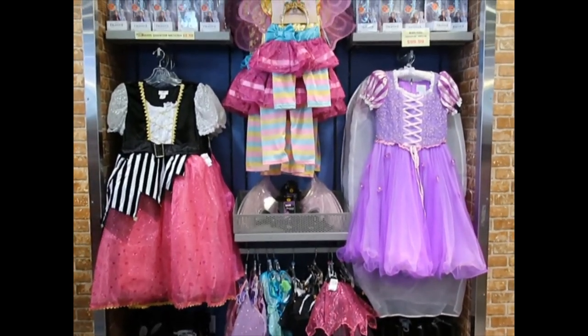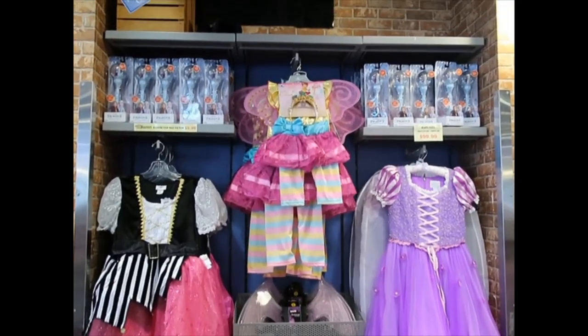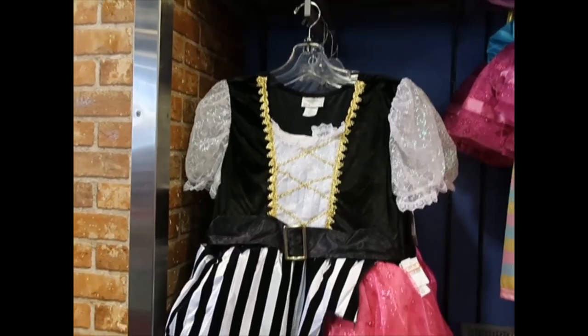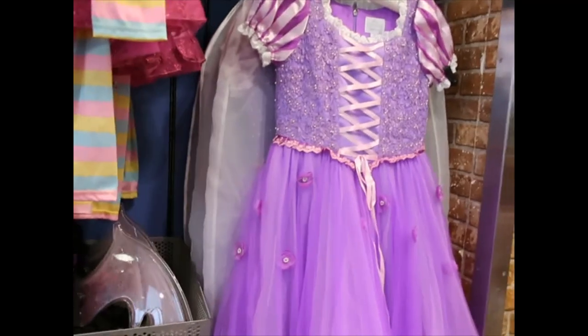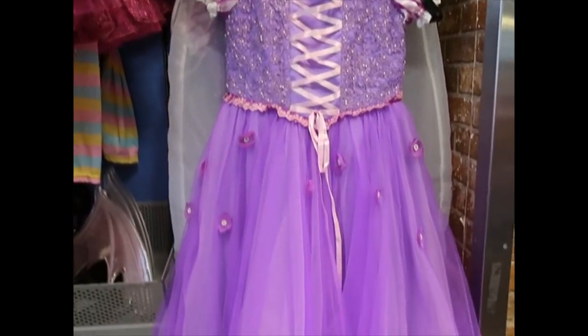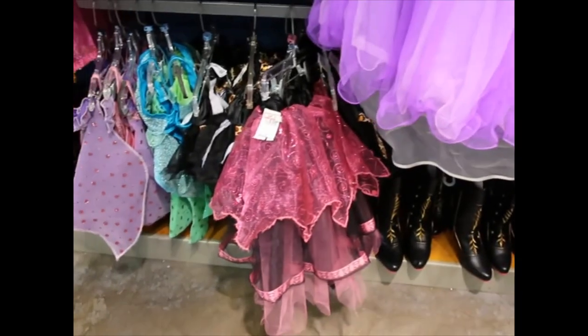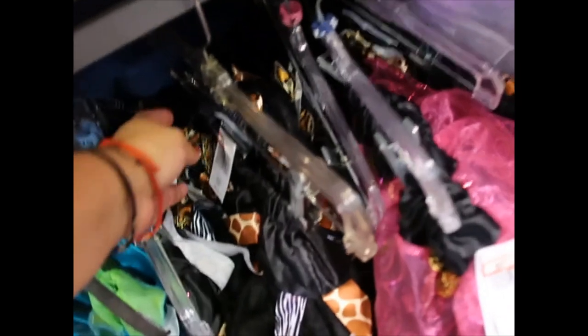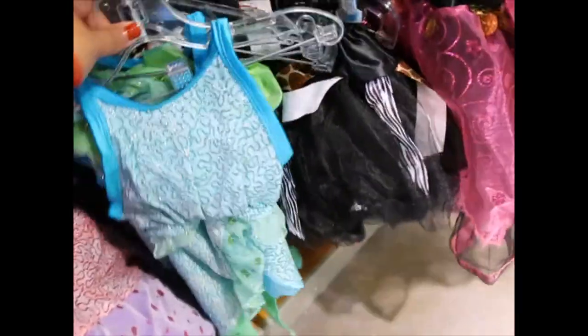That's what they have in terms of costumes for kids. $24.99 for this one. $99.99 for the Rapunzel one. $24.99 for that skirt. This other one is $14.99. What is this?